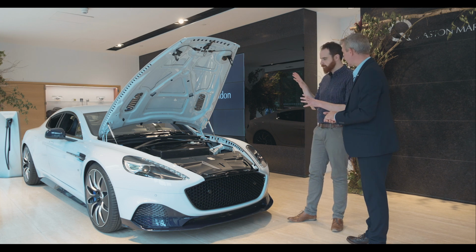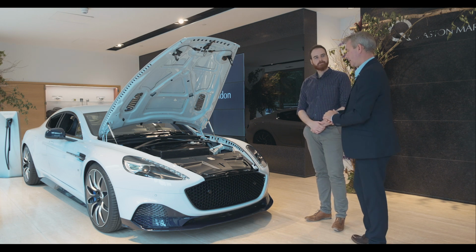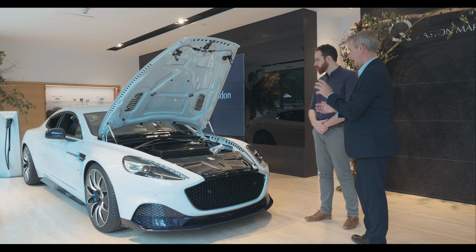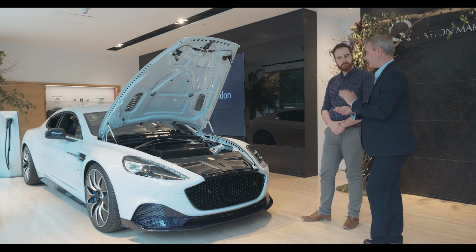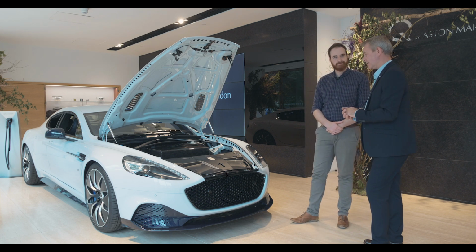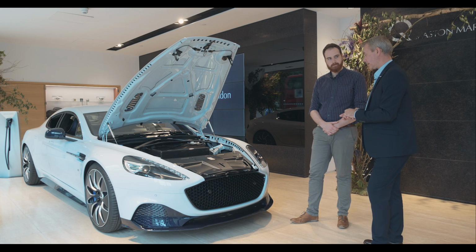So are we talking power to all 4 wheels or traditional Aston Martin rear-wheel drive? Rear-wheel drive. We have 2 integral powertrain motors at the rear with an X-Trac single-speed transfer. We have over 950 Newton meters, which is the highest torque of any Aston Martin ever produced, and available instantaneously. Rear-wheel drive only. 155 miles an hour, 0 to 60 in less than 4 seconds.